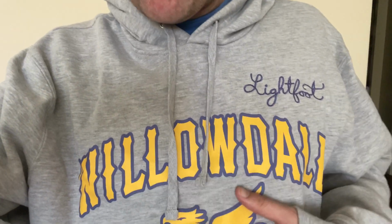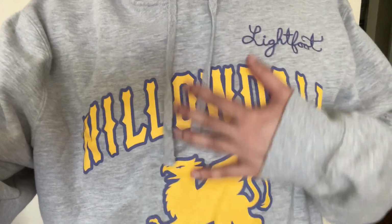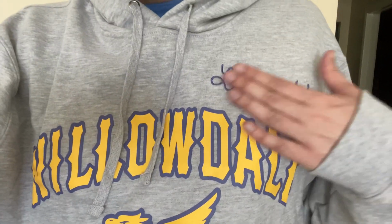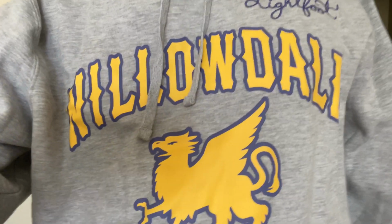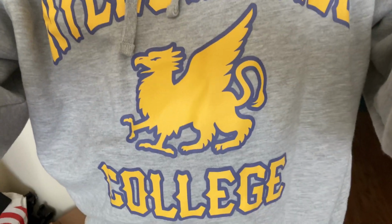Another thing that I really like about the sweater is that even though this is screen printed, the Lightfoot is embroidered. So yeah, I like it.